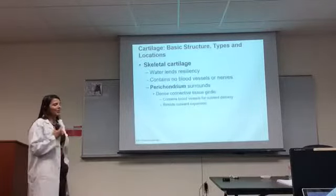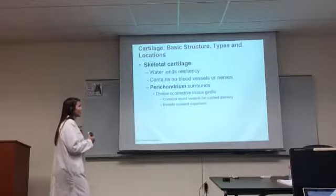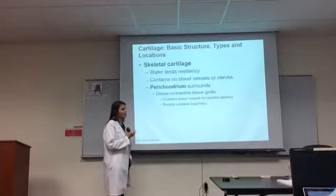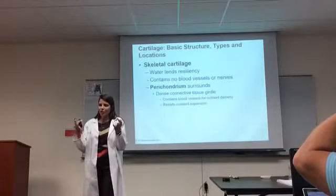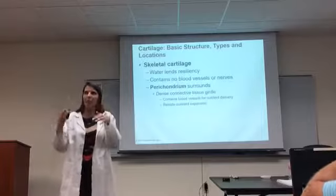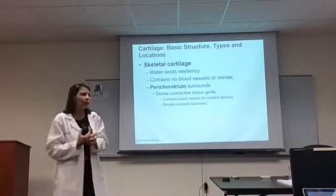Skeletal cartilage is going to be cartilage that's only found on your skeleton. When we talk about the cartilage that's on our skeleton, it's going to be helping put our bones together. So this entire chapter is going to be about putting bones together. We're going to talk about bones and the cartilage that holds them together.